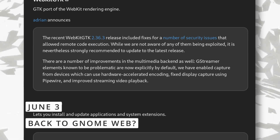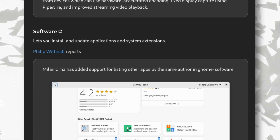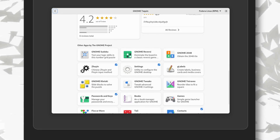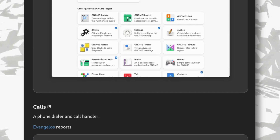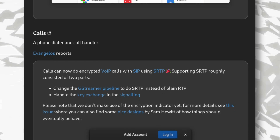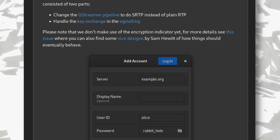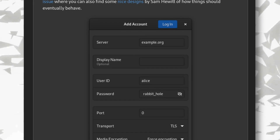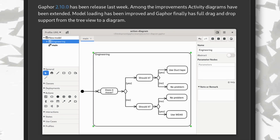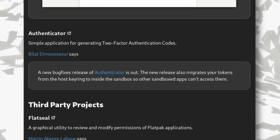GNOME developers published another update about what they've been working on. WebKitGTK is now up to date with security issues. Its multimedia backend has also been improved, display capture using PipeWire is fixed, and video streaming should also work better. GNOME Software now has support for listing other apps by the same developer inside of app pages. Calls, the phone dialer, can now do voice over IP calls. Gaphor, the modeling tool, has better activity diagrams, and you can now drag and drop elements from the tree view to a diagram itself.